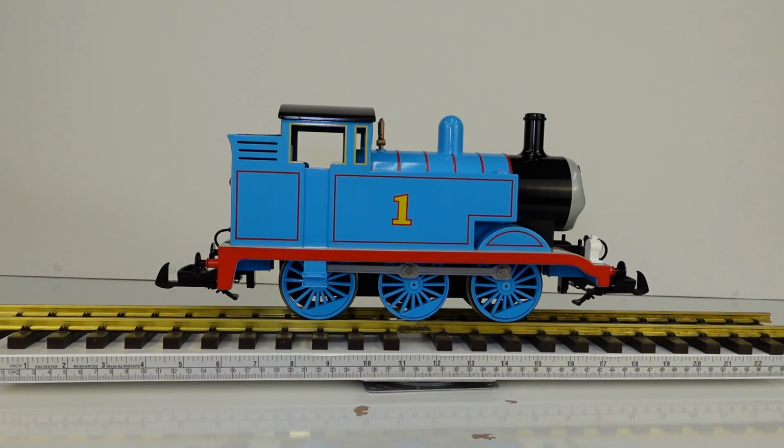Annie and Clarabel are based on the London, Brighton, and South Coast Railway Stroudley coaches. The four-wheel Stroudley coaches were built from 1870 to 1890 and were generally withdrawn from service around 1920. Okay, everybody's familiar with Thomas and his iconic look.